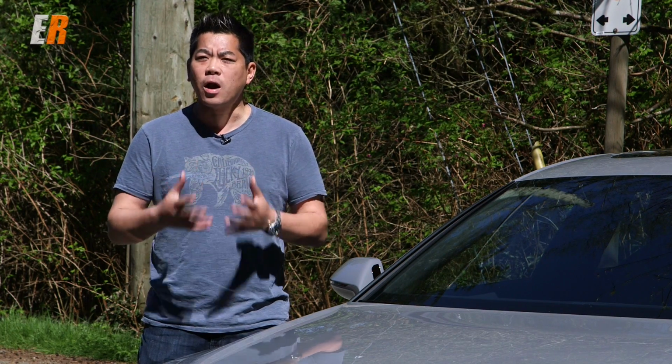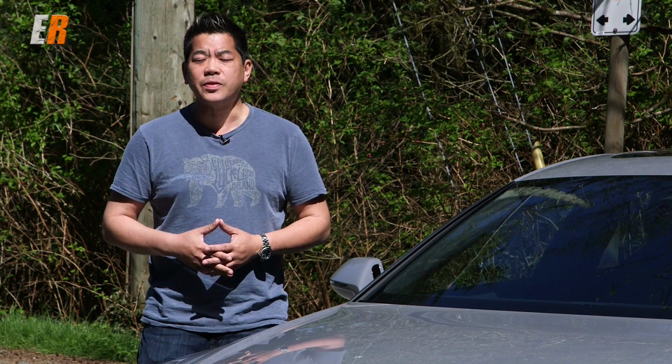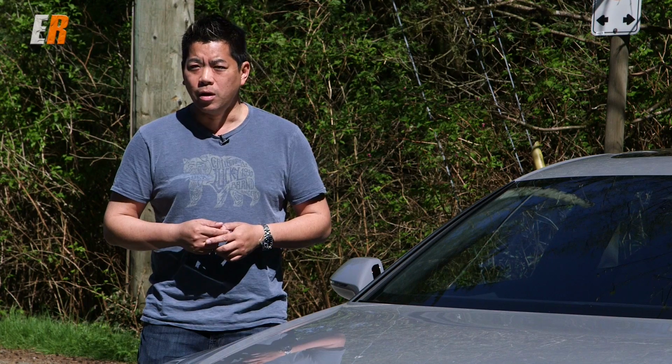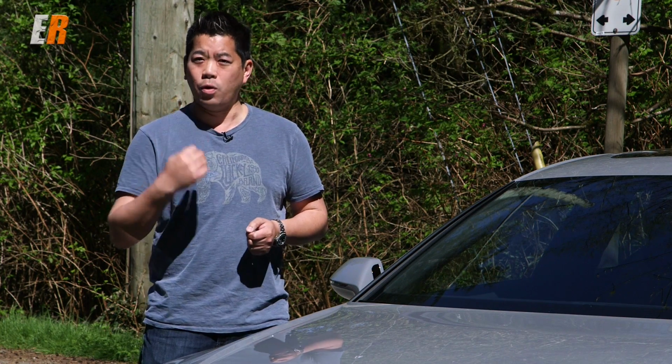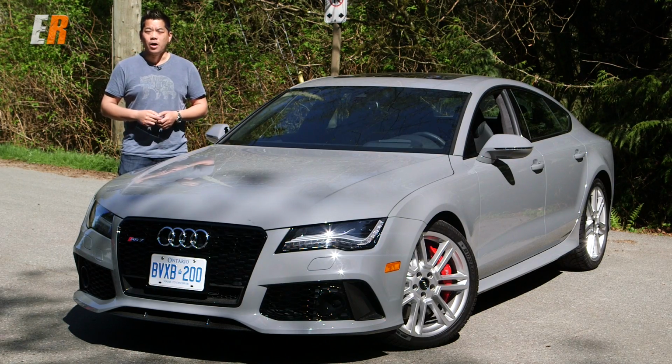Recently at the Geneva Auto Show, Audi introduced their most powerful vehicle to date, the R8 with a V10 Plus, putting out 610 horsepower. Well, prior to that, the most powerful car in their lineup actually had 4 doors. This is the Audi RS7.